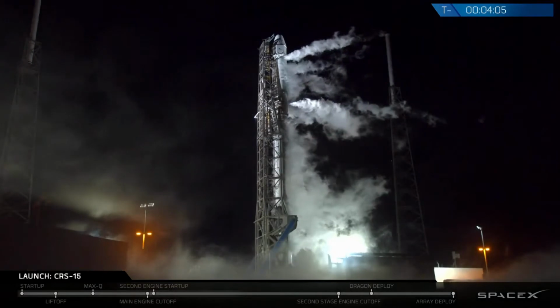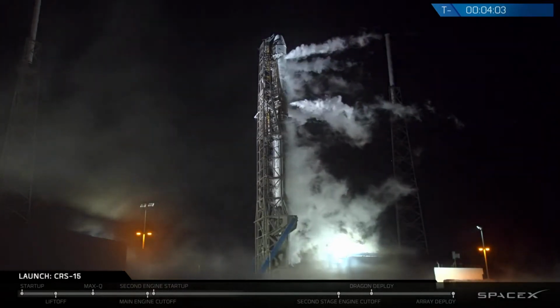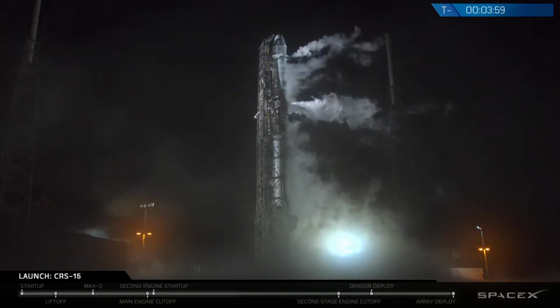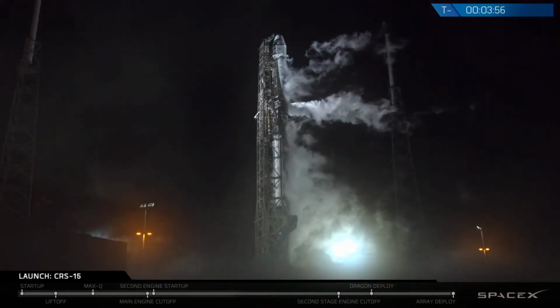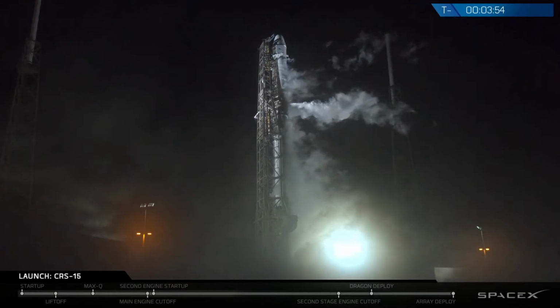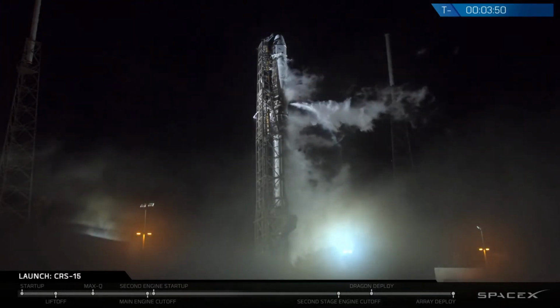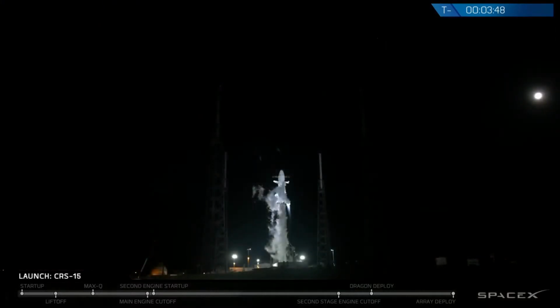Engine chill began a few minutes ago at T-minus 7 minutes. That gets the engines cold enough to safely move propellant, which is all a couple hundred degrees below zero, without causing it to accidentally boil upon that initial contact. Next checkouts are the thrust vector control checkouts at T-minus 3 minutes. We wiggle the engines to make sure they'll be able to properly steer Falcon 9 during ascent at that point.